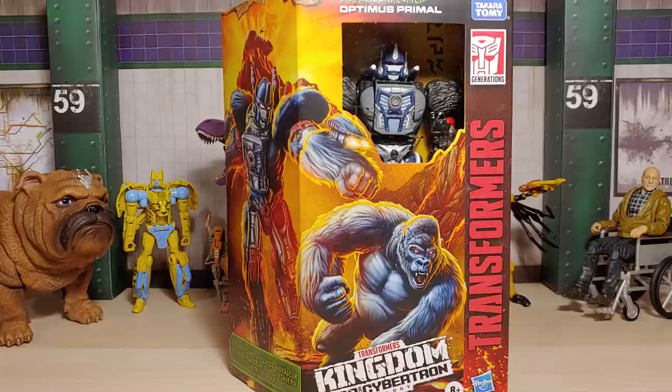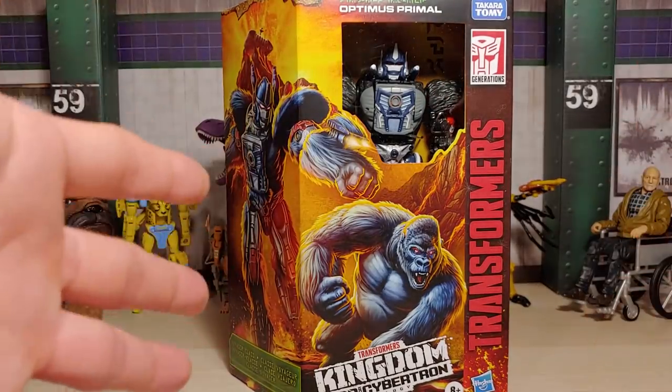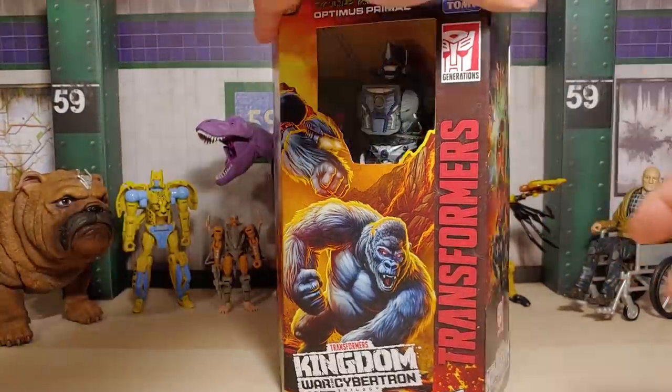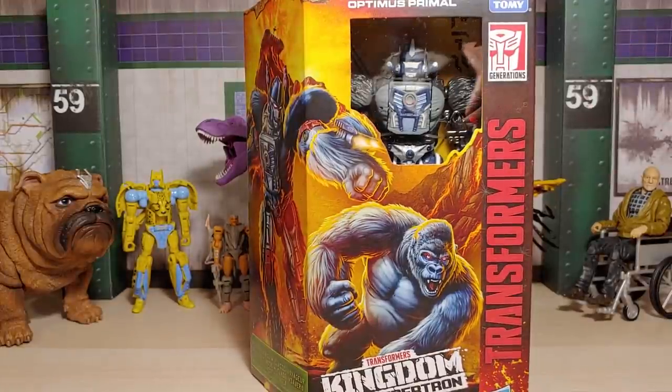Some people sometimes will comment in a very negative manner, like I should know all this stuff. But I'm just a collector like everybody else. I don't really watch many reviews, so I don't know what's inside these packages. I just go with the flow. But anyways, let's open this and see which card I get.